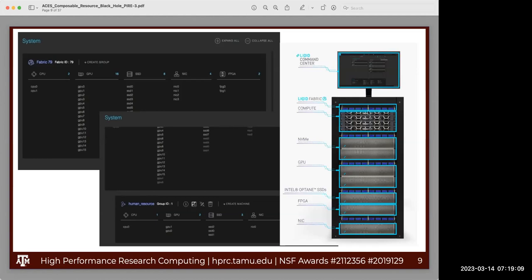And here is the hardware breakdown of what physically is happening with the actual accelerators, servers, and so forth. So we have the Liquid Fabric switch, right? We have a bunch of compute. You may have a pool of NVMe available, a pool of GPUs, one of the accelerator types, a pool of Optane SSDs. You could have a pool of FPGAs and other accelerators. And then here we can also have composability of NICs, so network interfaces. And then here I'm just illustrating some of what the command center looks like.